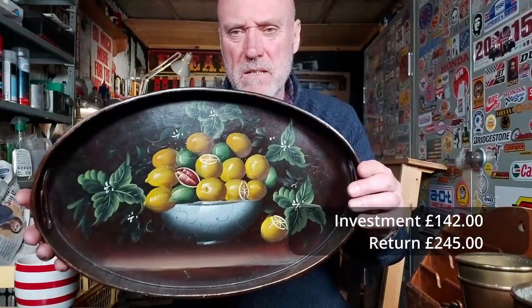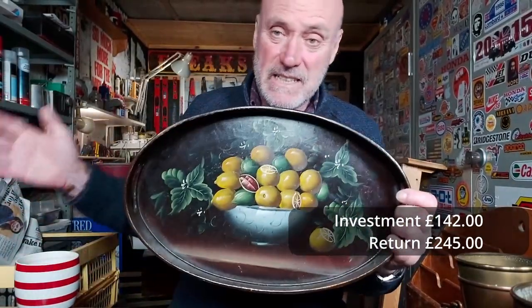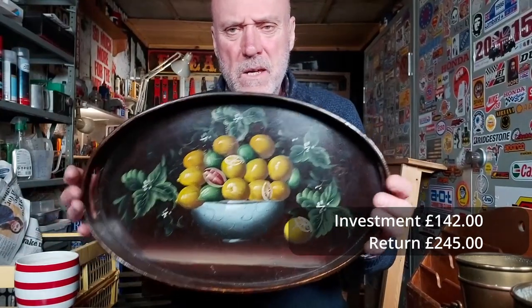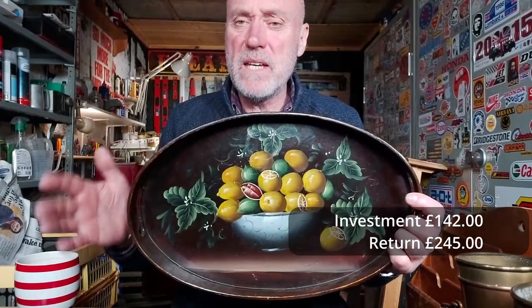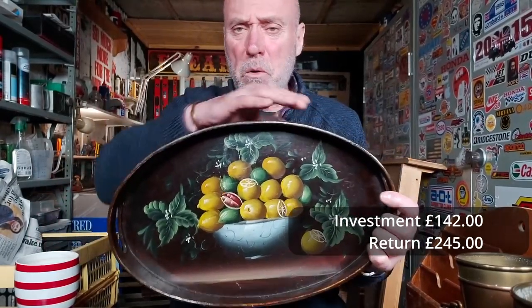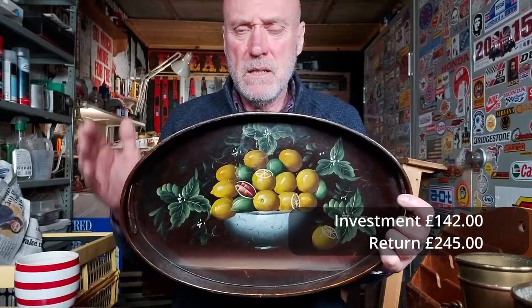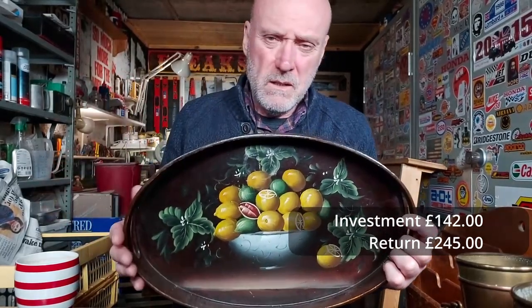I was a bit shocked actually that they were asking £6. I got it for £5. I was really shocked at that, so I couldn't get that quick enough. In fact, the story is, I was stood at the stall and this couple were looking at it, and the woman was talking to her husband or partner.